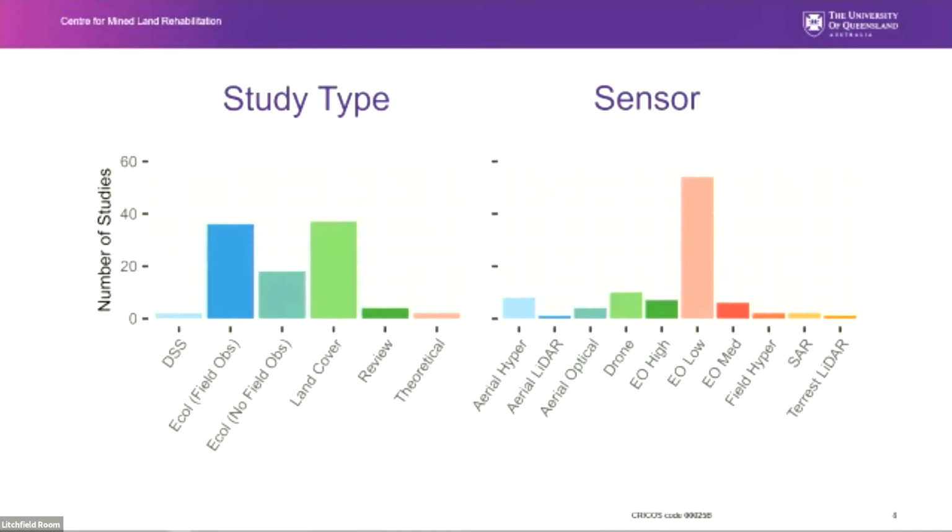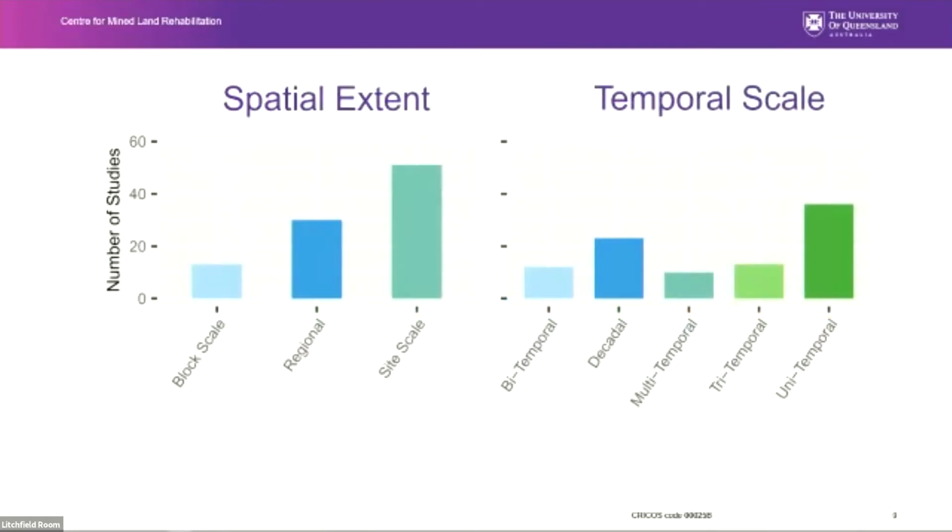In terms of the sensor use, as I mentioned before, Earth observation high, which is Landsat 30 metre and bigger pixel resolution, was the most highly represented. And spatial extent, the site scale, so the whole mine site scale, was the most dominant study type, but regional as well, looking at multiple mine sites. And block scale was also reasonably well represented. So block scale, I mean single age class or one parcel of land, which could be anywhere from 10, 20 hectares up to 200 hectares.